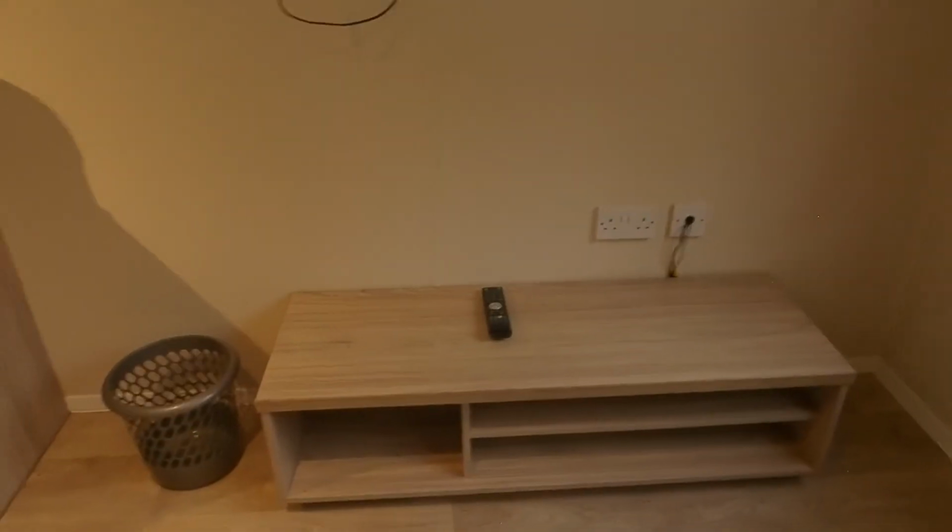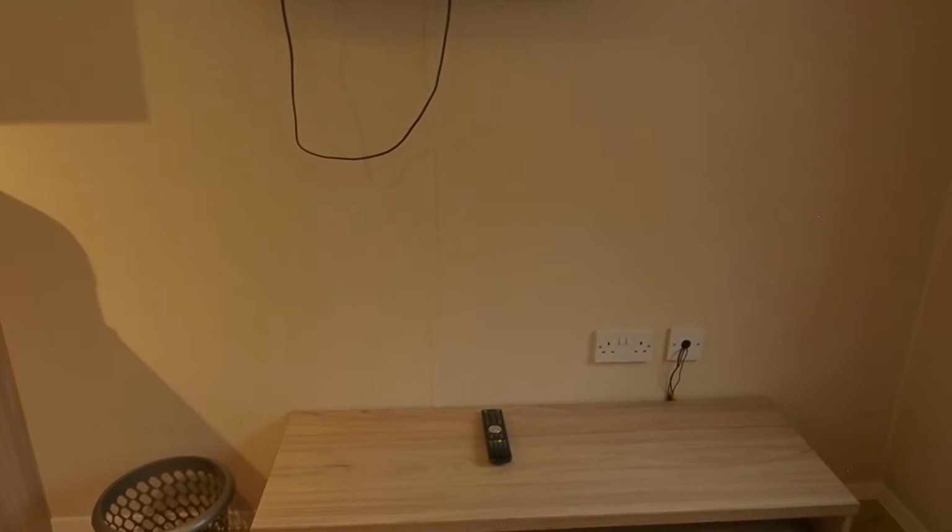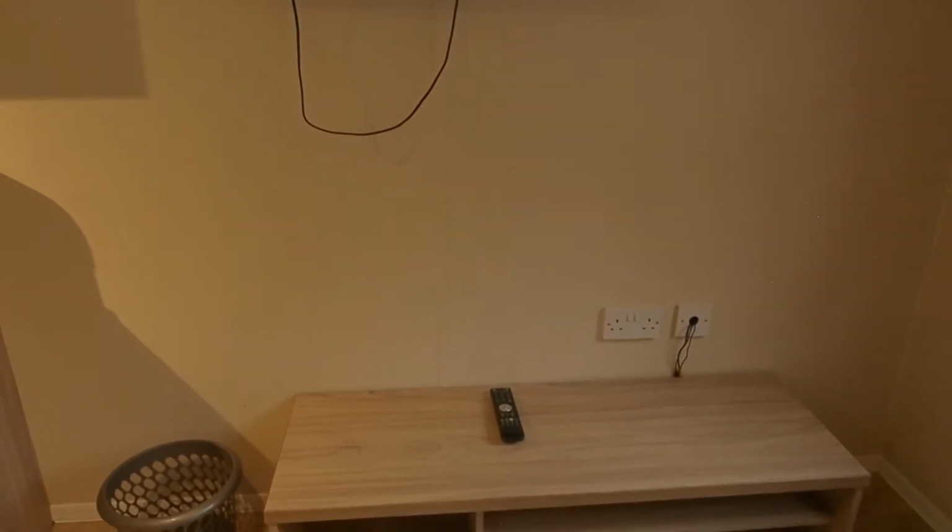So the other thing I wasn't keen on was the television. It is a 32-inch, but one, it's really slow to change channels. When you push the button, it takes ages for the television to respond. Two, it is a cheap telly. It is 32-inch, but it is very cheap. It only has 20 channels, even though it's a Freeview television.